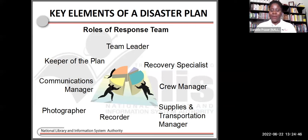But as the response happens, it's the recorder who tracks damaged materials that are going to be sent for rehabilitation, and they are sure to update the collections records to show that those materials were removed or they're currently in cold storage or whatever is happening with them. They're updating accordingly. Or perhaps if materials might need to be discarded, perhaps they cannot be salvaged, the recorder is the one who's taking note at this material level, this collection material level.